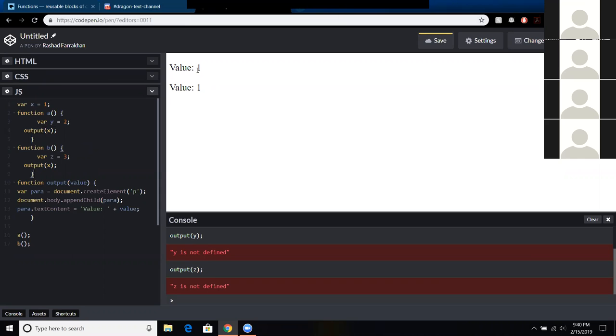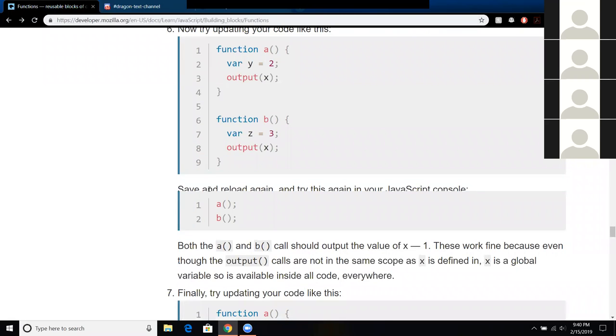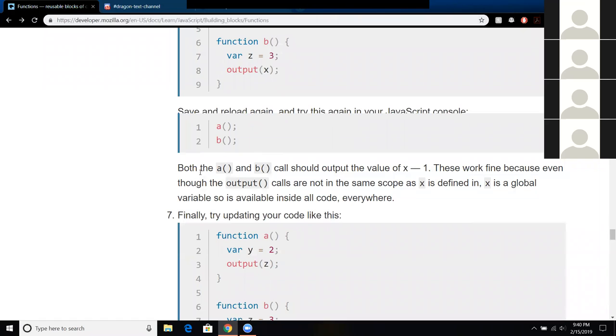And see, the values change to 1 and 1, which is the value of variable X. Save and reload again, and try this again in your JavaScript console. Both the A and B calls should output the value of X, 1. This works fine because even though the output calls are not in the same scope as X is defined in, X is a global variable, so it is available inside all code everywhere.